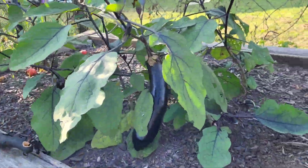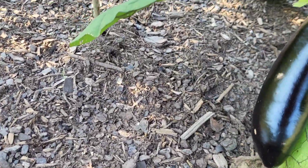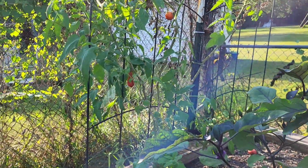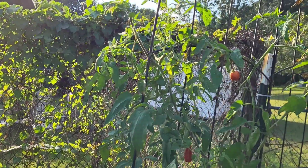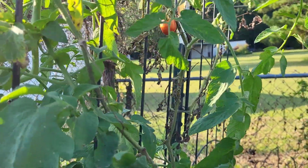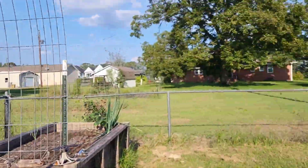We've got a huge eggplant here. That's ready. Definitely ready to harvest. There's one on the other side. I need to get some stakes for these, I think. I don't know about that tomato. It's putting a few out. It's coming back to life, actually, a little bit, because it gets a little bit more sun now.